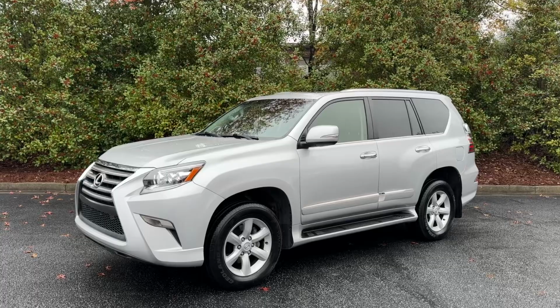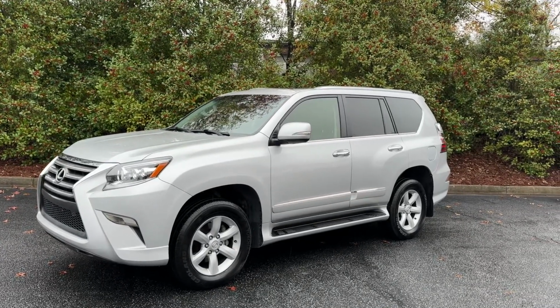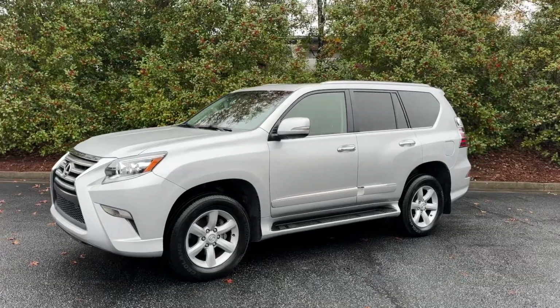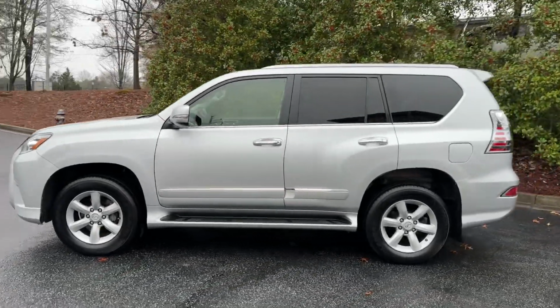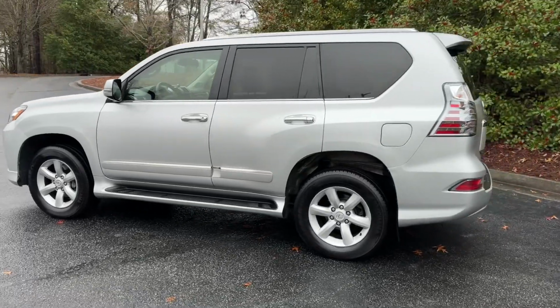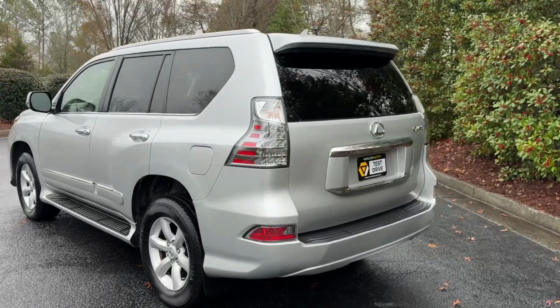Next up, just started raining, so we're going to make this one quick. 2014 Lexus GX460. Sorry, so used to the 470s. Tungsten pearl, beautiful car, gray interior, good service history. Not super thorough, but it checks out. I mean, I'd imagine some independent shops touch this thing.